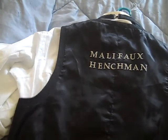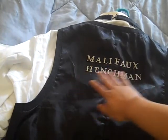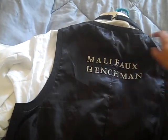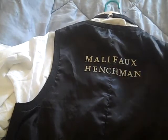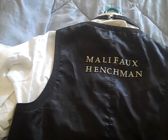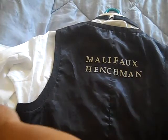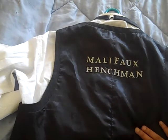So what I have here is a vest that my wife so graciously put this lettering upon. I believe these are iron-on, but you can also tack them as well. And the nice thing about the vest is it's an outer garment. You can continue to change the undershirt. And more importantly, for me anyways, this is steampunk gear.